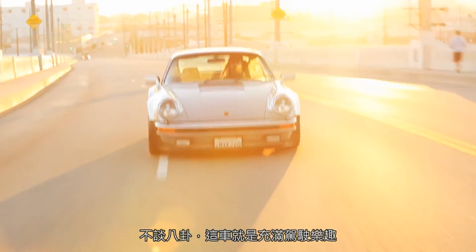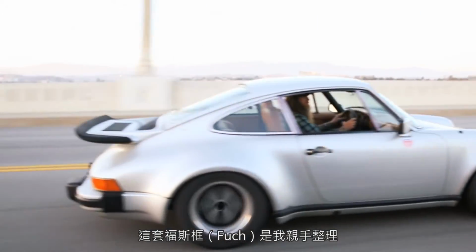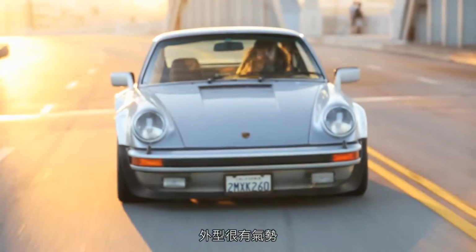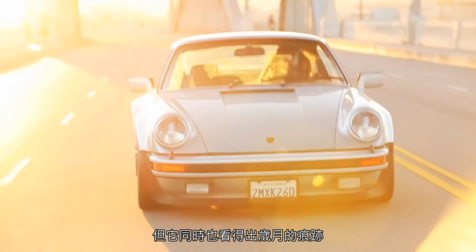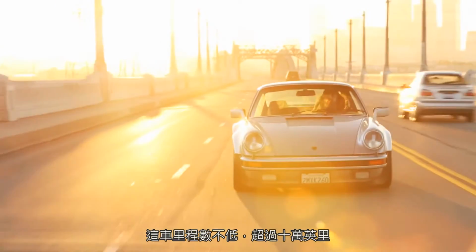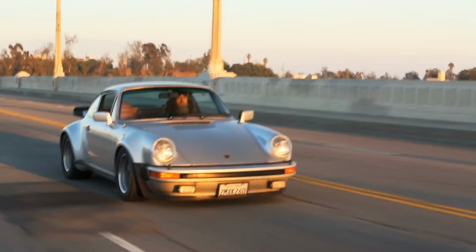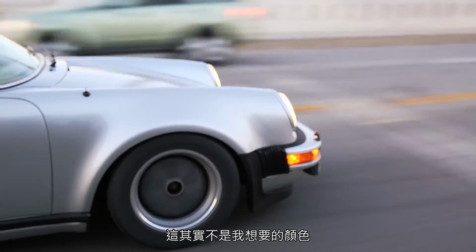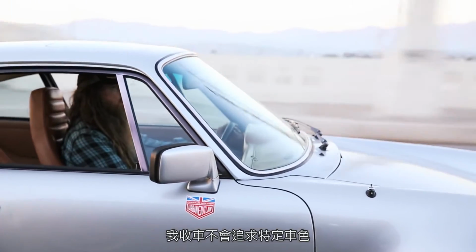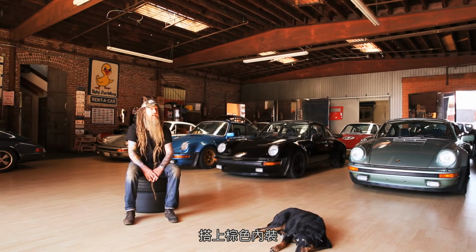Separate of that, it's just a great driving car. I lowered it, I put it on the wider rims, and I refinished those Fuchs myself with a polished lip, sort of an RSR inspired look. It's got a great stance to it, but it's also got a lot of patina. The car's obviously got quite a few miles on it, over 100,000. It's been touched up in a few different areas, but there is original paint on it. It's not a color I would have looked for, but like I've said before, I don't chase cars for specific color combinations, and I've grown to love that slightly patinaed, faded silver paint with that tan interior.